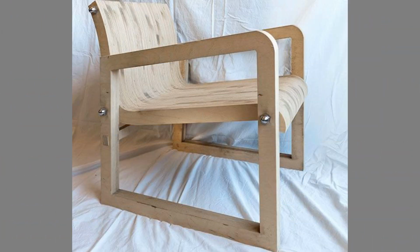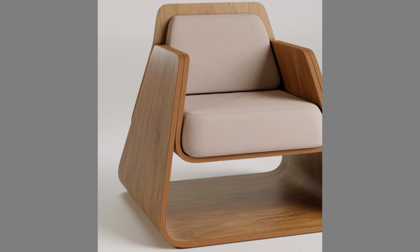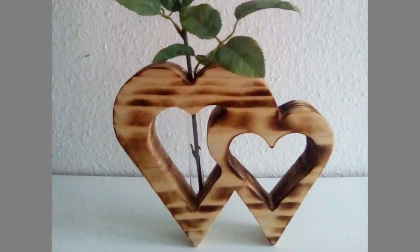This connection to nature has been shown to reduce stress and improve mental well-being, making wood furniture a valuable addition to any home. The warmth and organic quality of wood can transform a space, fostering a sense of tranquility and peace. Furthermore, wood furniture styles encourage craftsmanship and artistry.